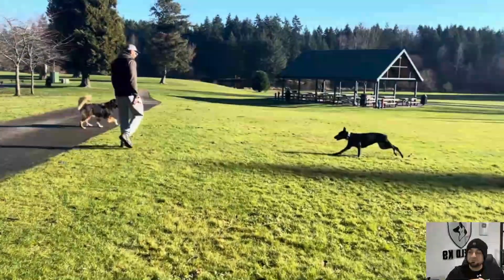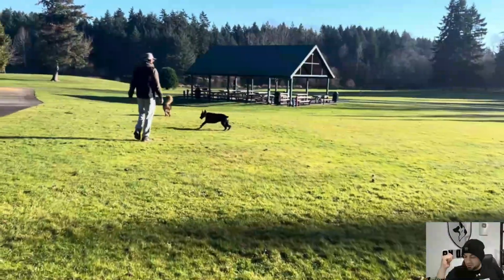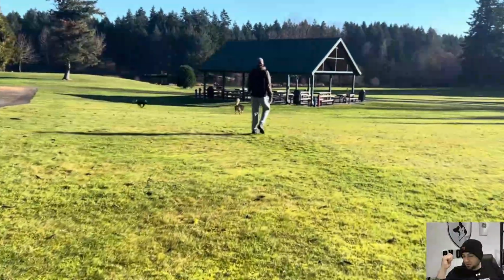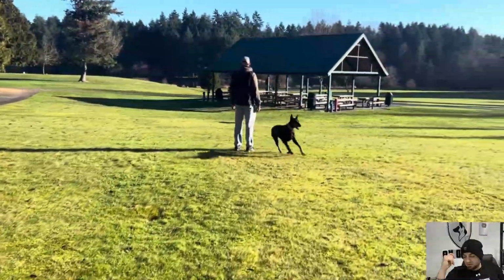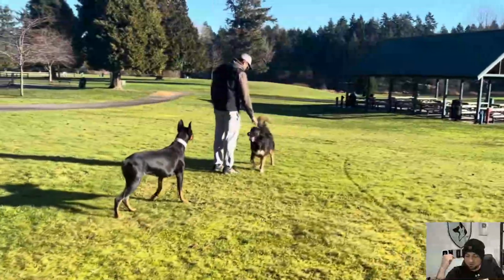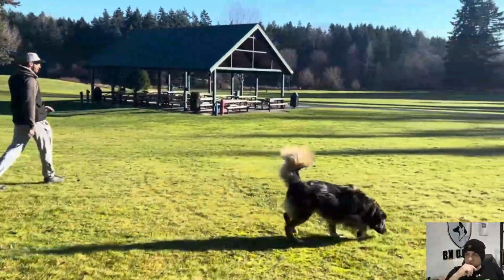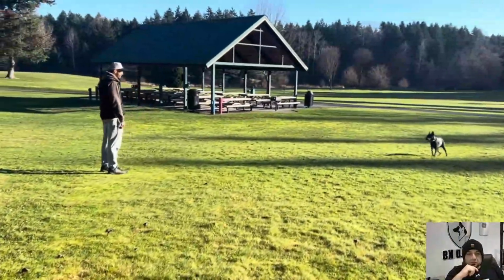So they must show a total of 5 recalls. No leash on the recalls. The dogs must be free for one of the recalls. One of the recalls must be no less than 80 feet, and no recall shall be less than 10 feet. A recall is considered finished when the dog arrives within touch distance of the handler. I love seeing this, guys. I love free, happy dogs.